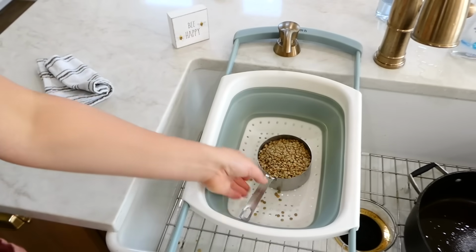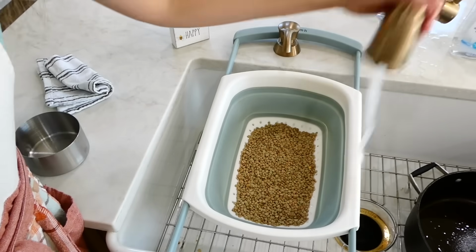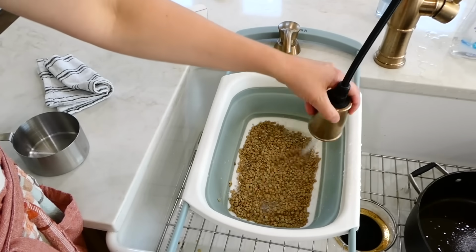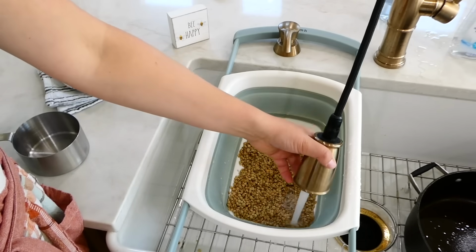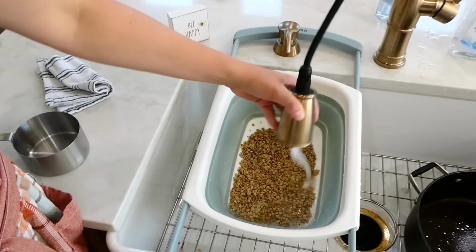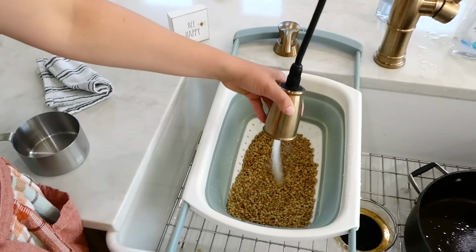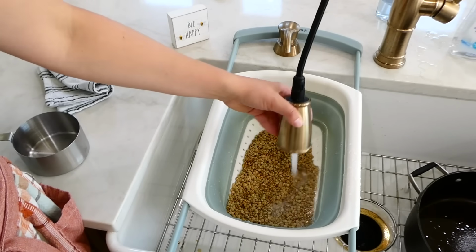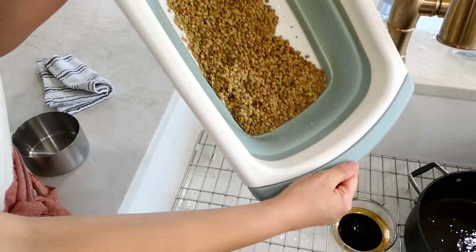And I always recommend rinsing your lentils with some cold water. The reason I like to rinse them is because it removes debris, stones, dust, anything that could be present just due to the way that they are grown and packaged. So cleaning them is not necessary, but I do like to do it. Also, it does help remove some of the starch, which causes excess foaming while cooking. And then there you go. Your lentils are ready to be cooked.